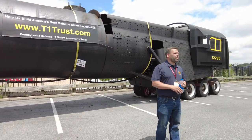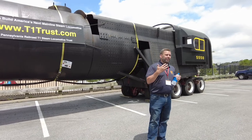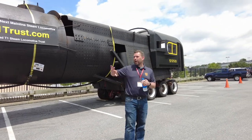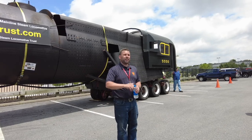Gotcha. So we'll follow through on that. Like I said, they charge me $1 a year to store it. So we're just going to let it sit up there for the next 2 years while we get the frame done, and then we'll turn our focus to the tender. Very cool.